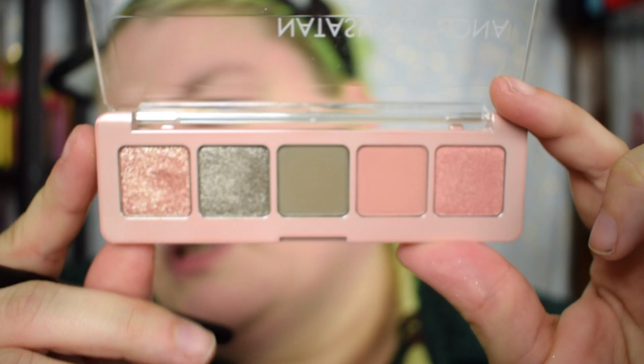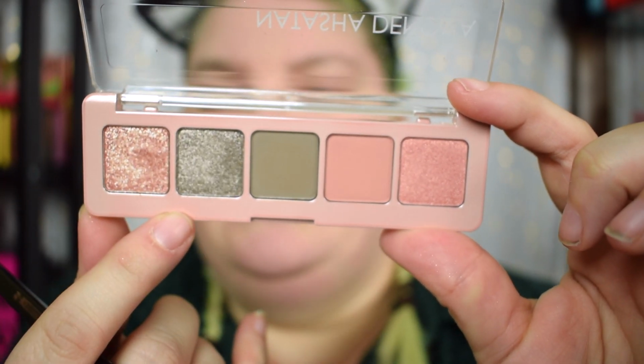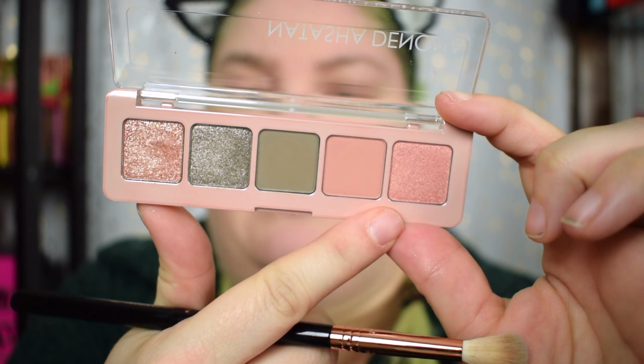So I'm gonna try something crazy, and I'm not gonna use eye primer. I know that's insane, but I don't feel like I'm necessarily gonna need it. So I'm gonna start out by going into this shade here. Oh, they do have shade names. Okay, so the shade names are Pixie, Vintage Taupe, 60s, Industrial, and Galaxia.